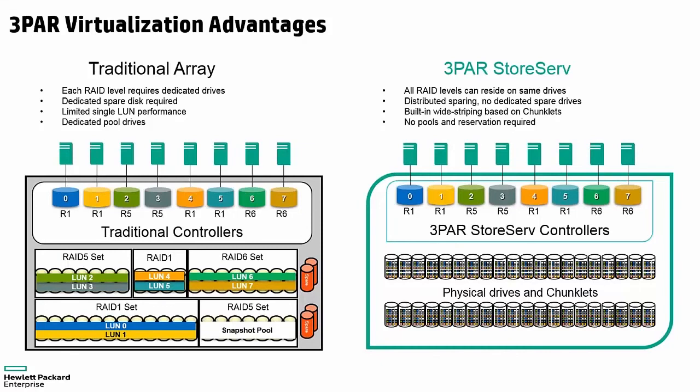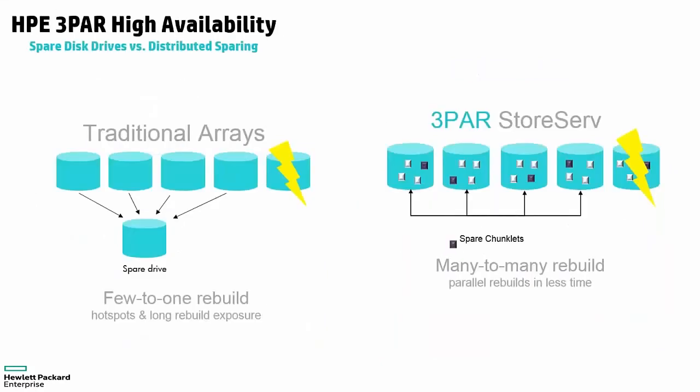So let's talk about how our sparing works. Again, the left side is traditional sparing, dedicated spare, really not used for any of the workload. In the 3PAR world, we don't have dedicated sparing. We take spare capacity out of every tier in the system. What that means is when we're doing rebuilds, we don't have to rebuild an entire failed drive. We're just rebuilding the capacity. Not such a big deal when you're talking about flash drives, but when you start talking about nearline drives where you're measuring drive rebuild times on a calendar instead of a clock, it makes a huge difference.